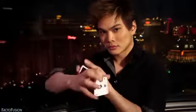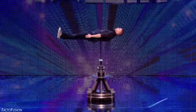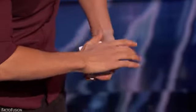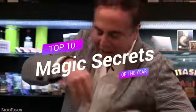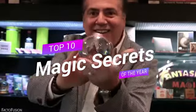The world has seen some amazing magicians, and they are all on display in our top 10 greatest magic reveals of the year. So, be it the famous sword stabbing trick or Shin Lim's amazing card illusion. Hello and welcome back, and today we are gonna unlock this year's top 10 magic secrets.